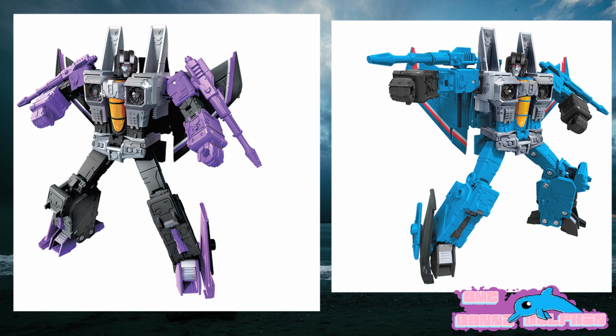Earthrise Skywarp and Thundercracker. I love Skywarp, and I love Thundercracker. They're some of my favorite Seekers. I love them just for their colors, because they didn't have big personalities as a kid, but I still found them very smug, and I just kind of liked them as a kid.